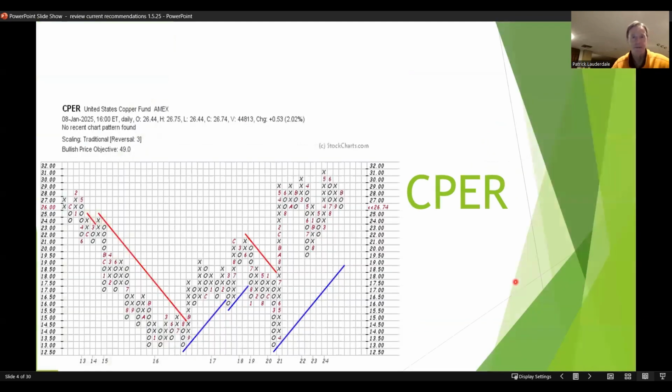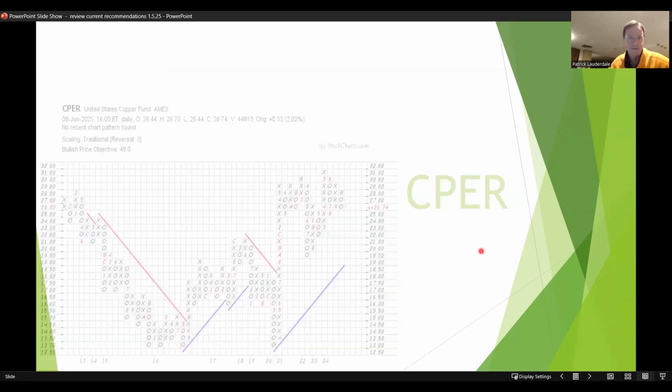And if you look at the point and figure chart, so this is the least subjective, I draw those other charts. This is just a supply and demand chart. And we got a bullish trend line here, and we got a bullish price projection of 49. So we're at 26.74. So I don't know, that's a double. So the potential is really huge here. That's why I've been keeping it on my radar list and hopefully on your radar list.